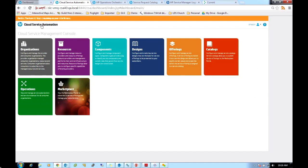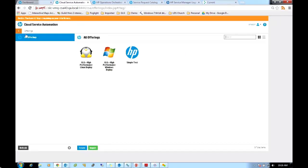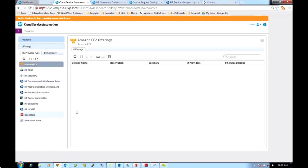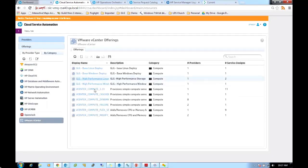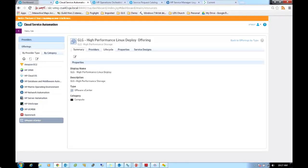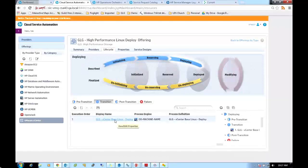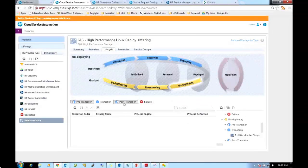So at this point, I'm going to take you over to the offerings so we can take a look. No, that's not what I wanted. Let's go back to resources and offerings here. I'm in vCenter and our high performance Linux. I want to show you the life cycle. As we're deploying in the transition phase, this is where we select the OO flow that does the actual deployment. And when we undeploy, in the transition phase of undeploying, we set the OO flow that does the undeploying.